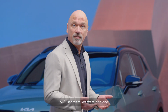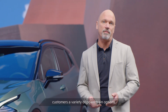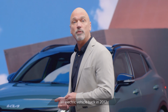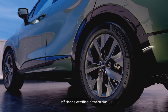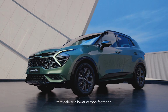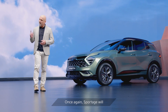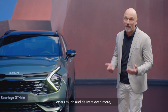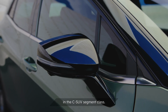However, not only were we one of the pioneers of the SUV segment, we were also one of the first brands to offer customers a variety of powertrain options, starting with the first all-electric vehicle back in 2012. The all-new 5th generation Sportage features a range of efficient electrified powertrains that deliver a lower carbon footprint without compromising usability or practicality. Once again, Sportage will live up to its reputation as a forward-looking SUV that offers much and delivers even more, moving the game on in the C-SUV segment class.